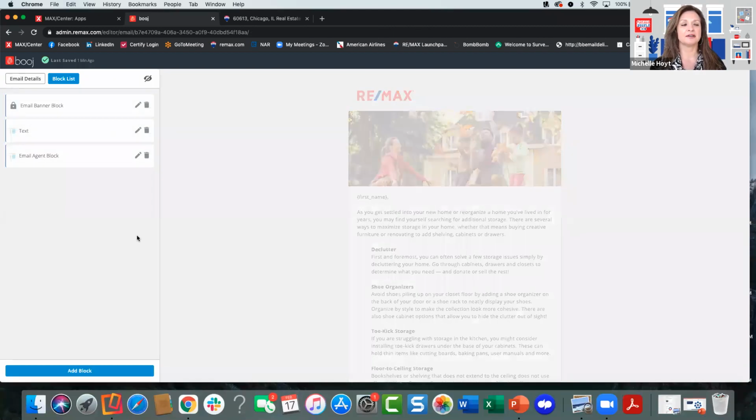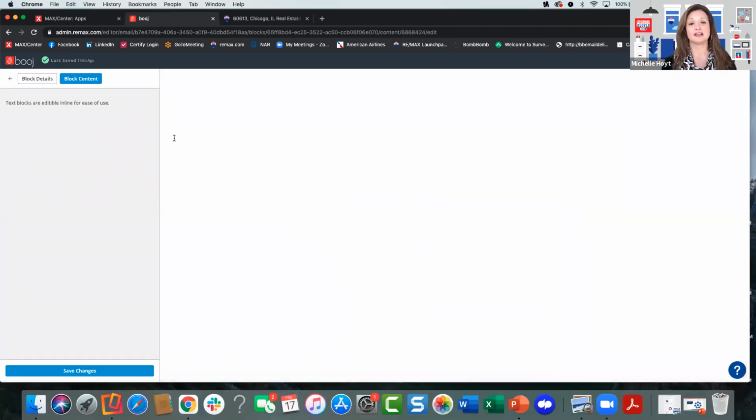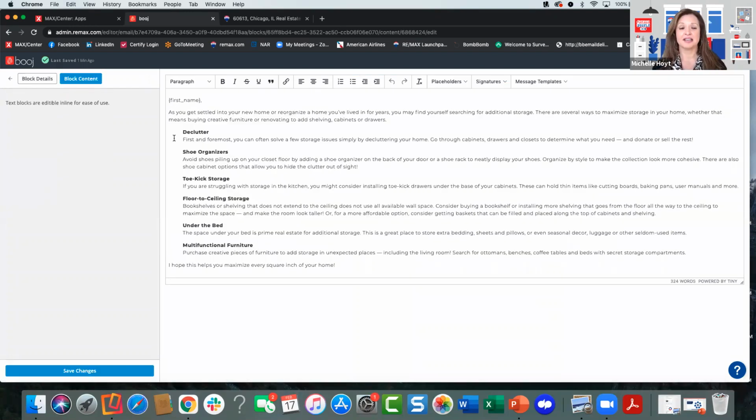I'm going to go back though. The text that you see here, when I click right here, this is actually going to take me to an editable version of all that text. I can go in here and add hyperlinks. I can add my own content. I can do other things. You'll notice it's all the same font, for a nice uniform look. So you don't have to worry about trying to match up different fonts. But just to let you know, this is all editable.